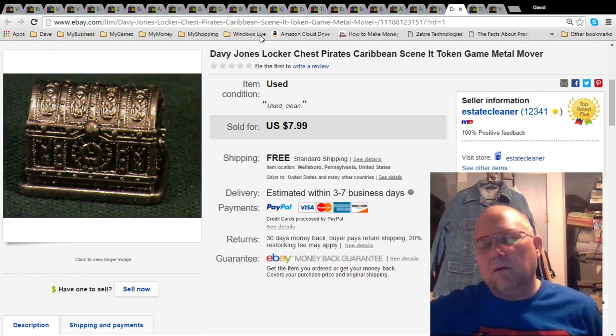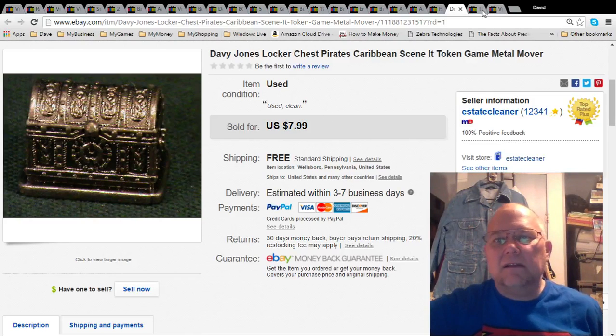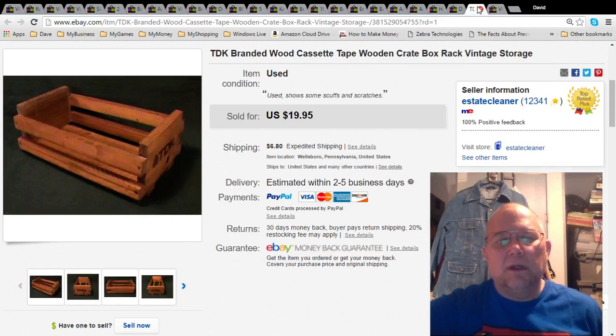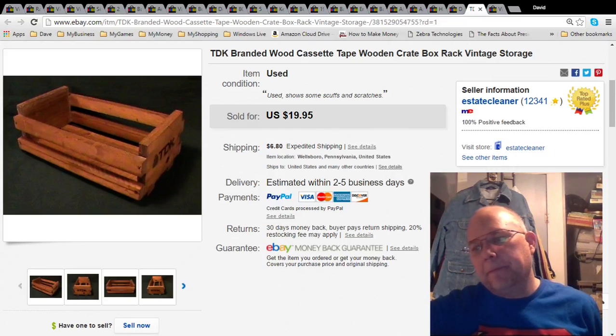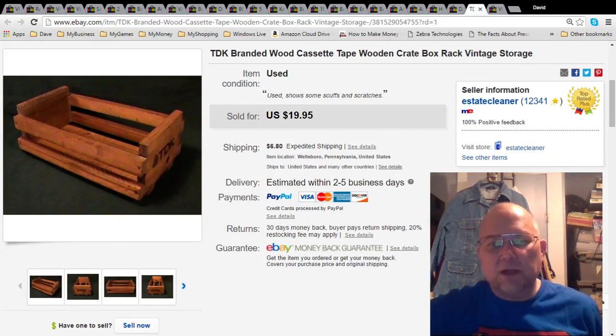And now our last item of the month that we sold is this TDK branded wood cassette tape crate. Just a little box for holding the wooden cassette tapes. And I picked this up. I got this in a $2 bag at the niche, so I paid about $1/4 for it, and I listed it on January 24th and sold it on January 30th for $19.95.